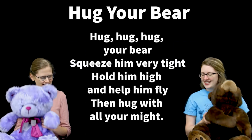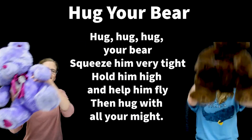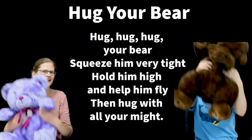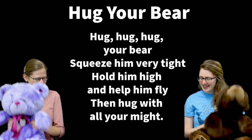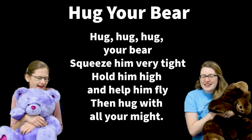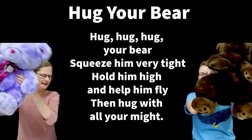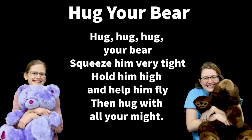Hug, hug, hug your bear. Squeeze him very tight. Hold him high and help him fly. Then hug with all your might. Do it one more time. Hug, hug, hug your bear. Squeeze him very tight. Hold him high and help him fly. Then hug with all your might.